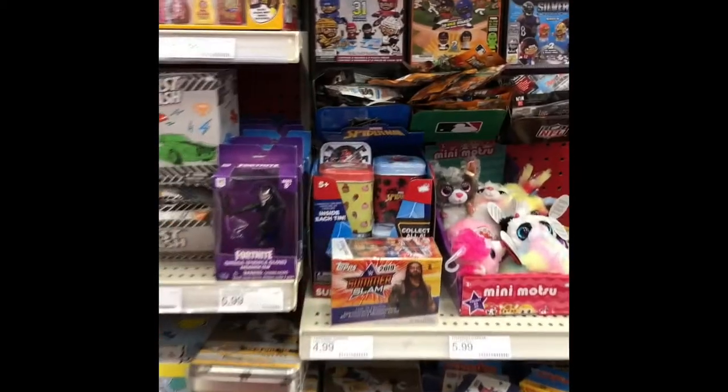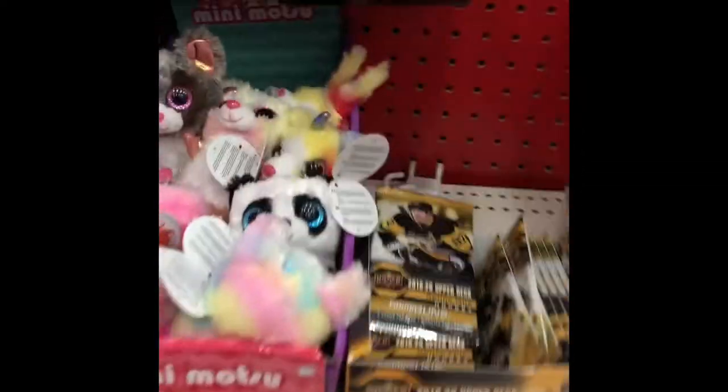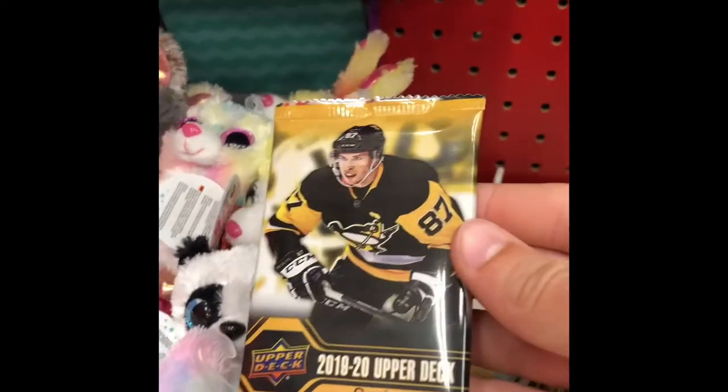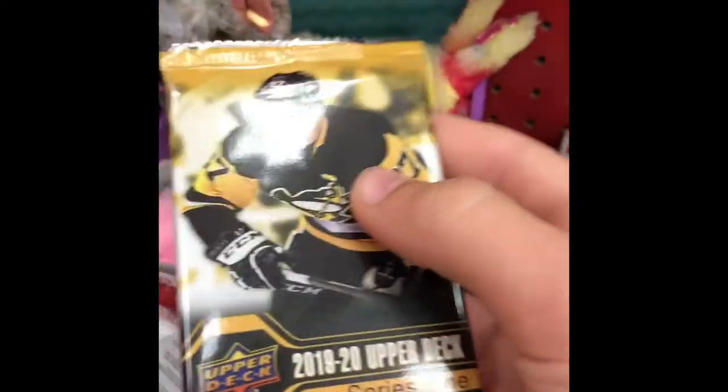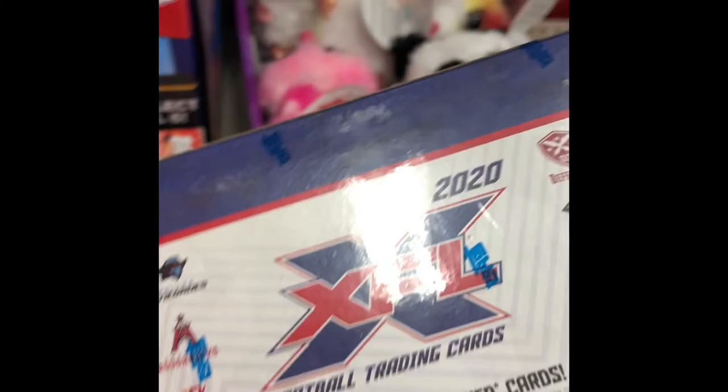All right, guys, so I'm here at my local Target, and there's not a whole lot of stuff here in this card section, but there is a couple packs of hockey. There's some XFL cards, so I'm gonna get a pack of this hockey. I've never opened hockey before. I think it'll be fun to open. Then I'm also gonna get a box of XFL cards. I've also never opened that, so that'll be fun. So let's go check out, and we'll open them when we get back to my house.